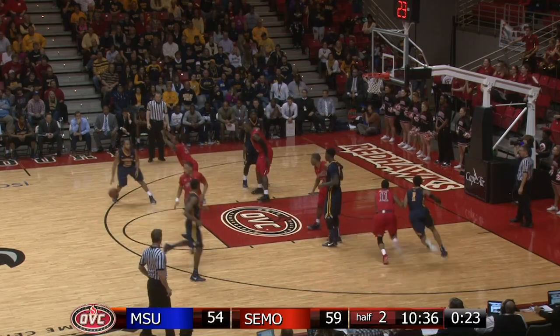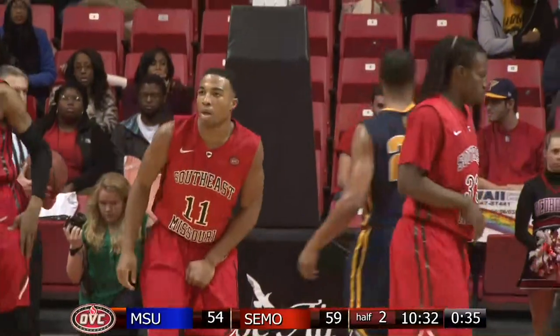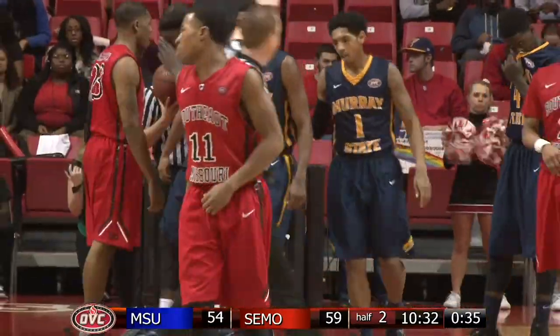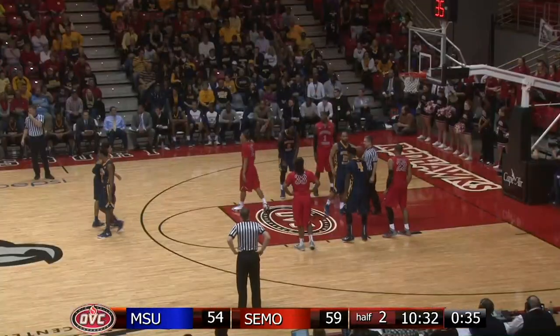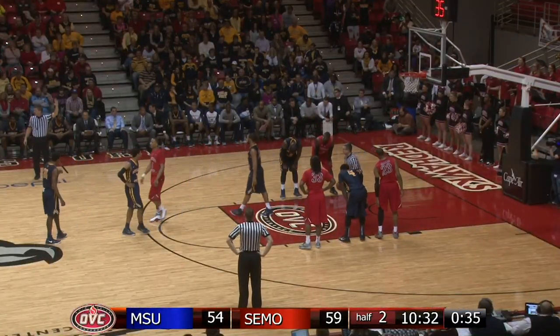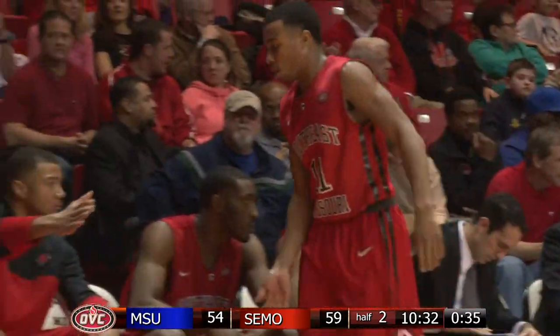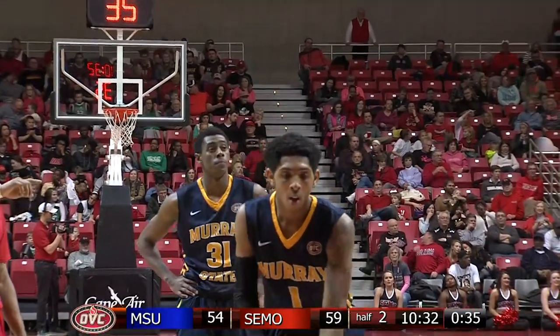Moss has it at the point. Looks left for Seymour at the left elbow. He's guarded by Jones, and Payne tries to drive past Wallace. He gets fouled. That's the 9th. This will be the final 1-and-1 of the night for Campaign. Campaign aggressively coming off that screen and then driving the ball, looking to score. He's so good at drawing fouls and selling it to the officials, but there was plenty of contact there.